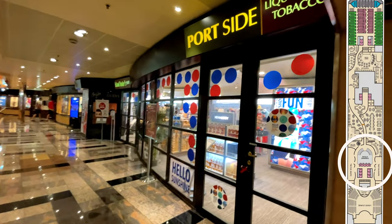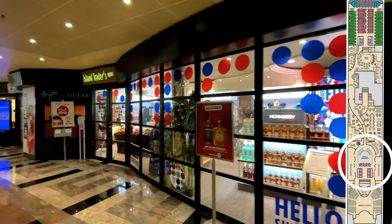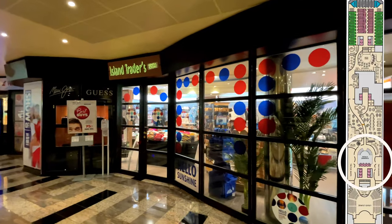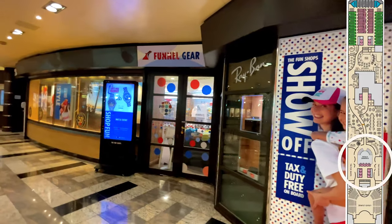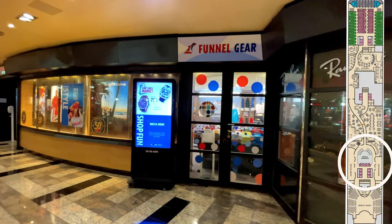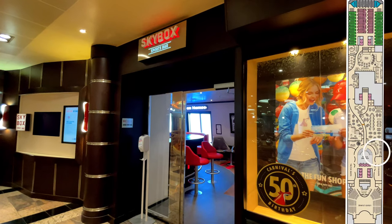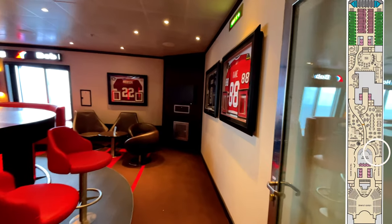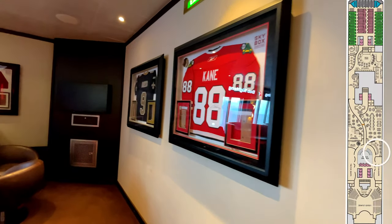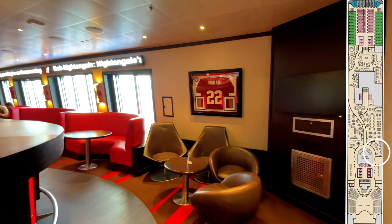The port side fun shops include the port side liquor and tobacco, Island Traders General Store, and Funnel Gear, Carnival's logo store. Also located portside Deck 5 is the Skybox, Carnival Sunshine Sports Bar. Skybox Sports Bar caters to the live game crowd.